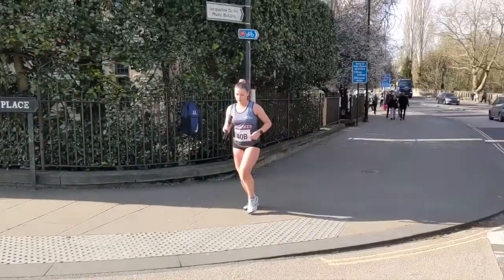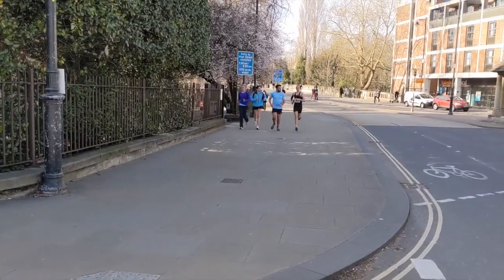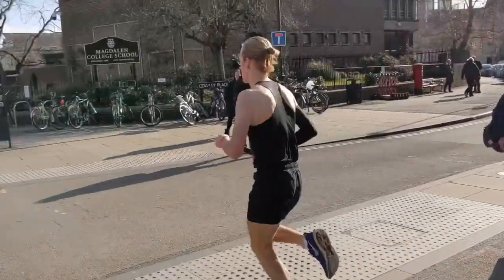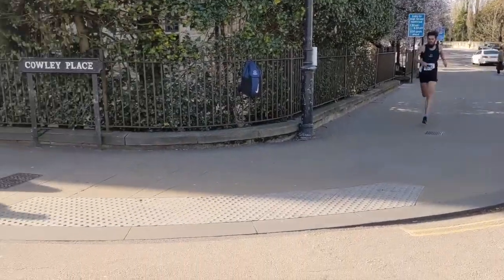The baton was passed to Charlie. Here he is. He anchored us in a time 20 seconds faster than my first leg. Not salty at all. Definitely not. But we finished in mixed college and mixed overall first place, so what more could we have done?